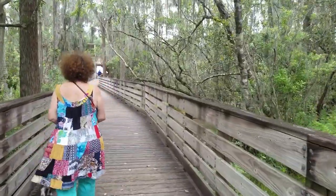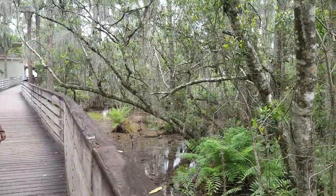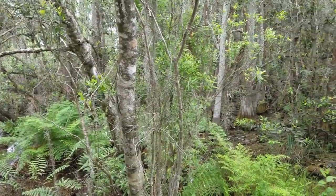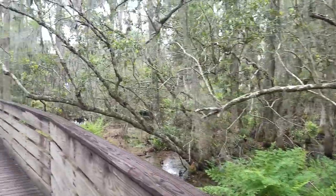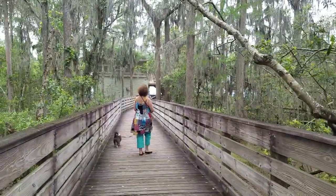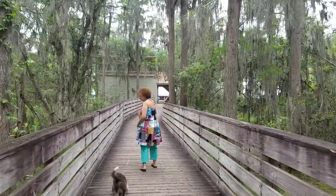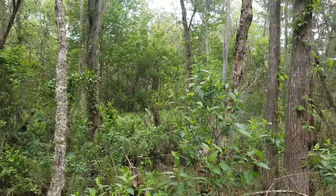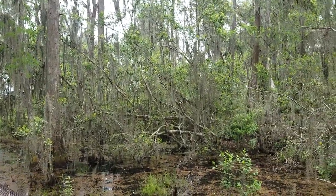We did not see gators down there, though. No, I was really surprised. There were some really nice trails off of the parking lot before we got down to this area that went down and around, and they were really, really nice to walk. You don't want your little dog walking around down in there, though. Even though we didn't see any, I know they were there. Yes, I heard them.